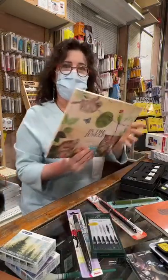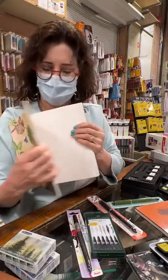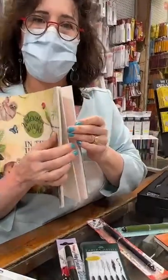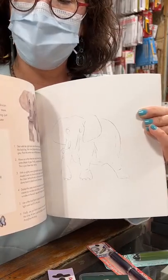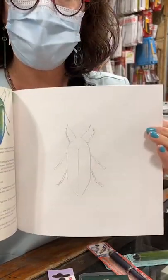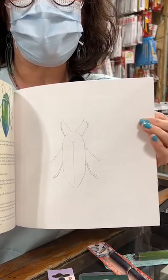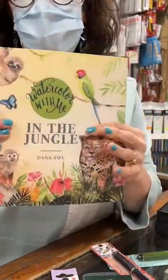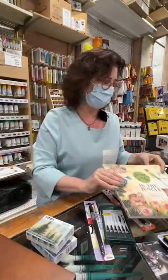My staff love this book, In the Jungle. These are a great way to have someone get started with watercolor. Gives you all of the instruction that you need. It's simply written, so you can follow all the instructions and get ideas on how to complete the artwork. It's great for someone who just wants to play and get started. We have other sets that you could put with it, would make a great set. This is under $25, so again, something that's easy to play with.